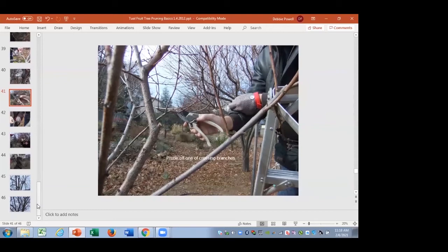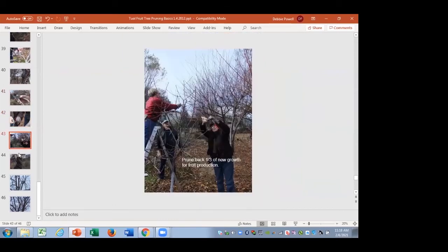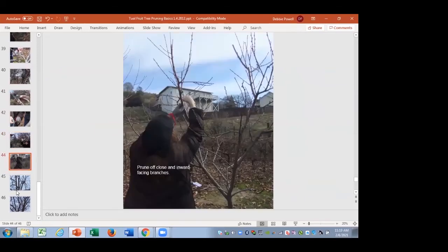They interfere with each other, and it's good just to get rid of them because they'll get damaged if you don't prune them off. Next slide. And she's pruning some down-facing branches again. Next slide. And pruning back about 1/3 of the new growth to help the fruit production come out of the middle part of the branch, which is where most of the fruit will come out.